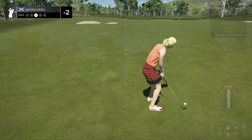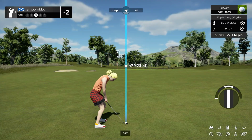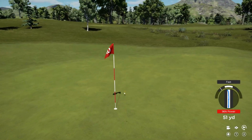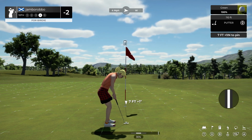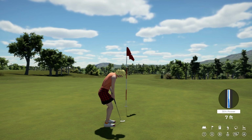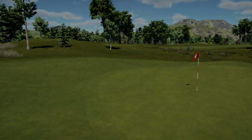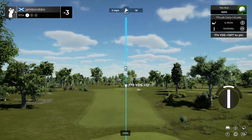Okay, third shot. Nailing another approach. Nice. All right, here's a 7-foot putt. And as that drops, that marks down your 5th birdie so far today. All right, you brought things down to 3 under after that hole. Here we go on the 11th.